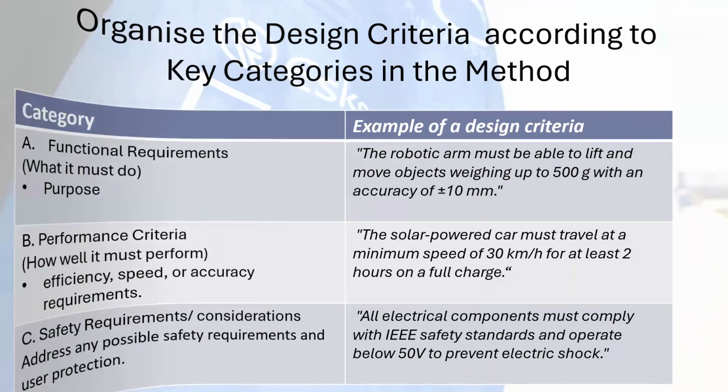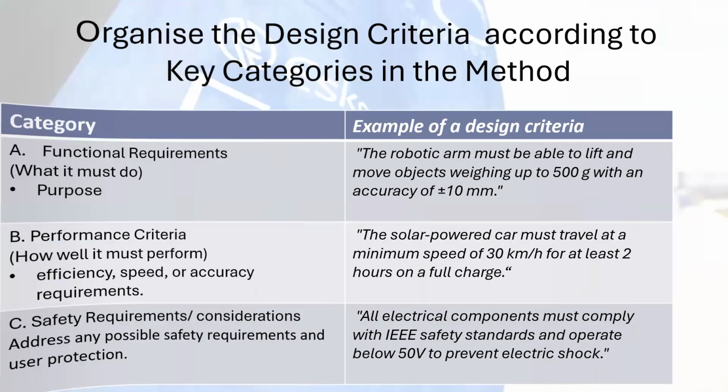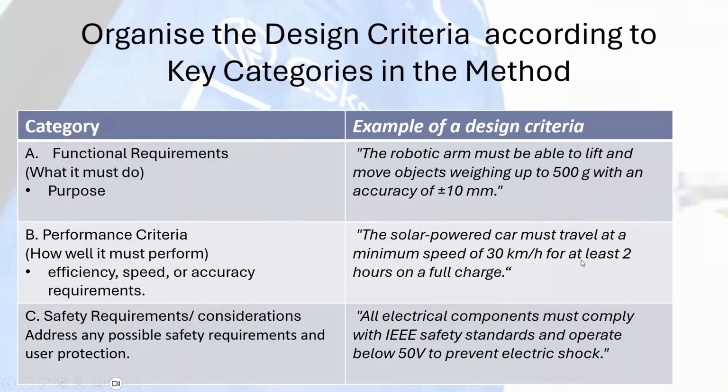And with the engineering projects, this is the biggest problem that we find. Children are not testing. They don't write the design criteria properly. They don't test the design criteria, and that is where they lose marks. Now here, we're also giving you some ideas of how to write the design criteria. You group them according to categories, right? There's about 6 or 7 categories.